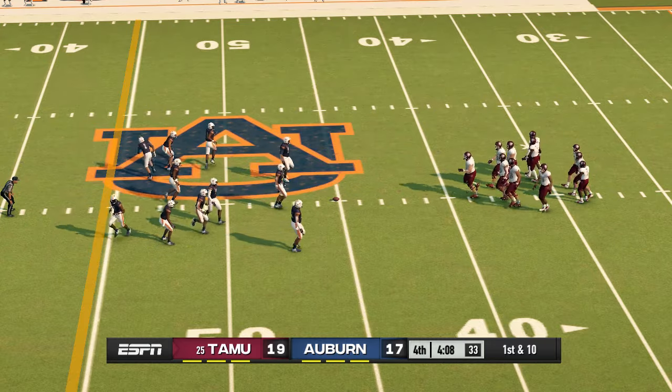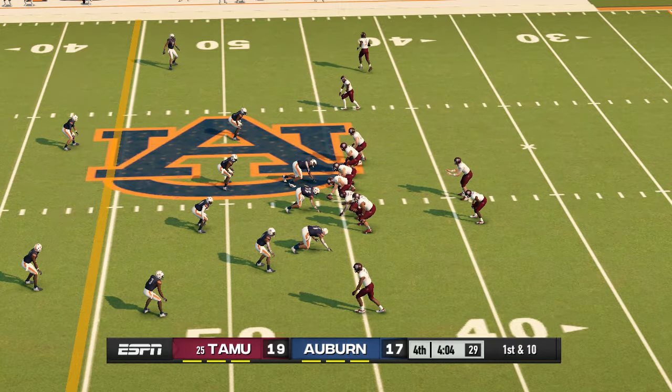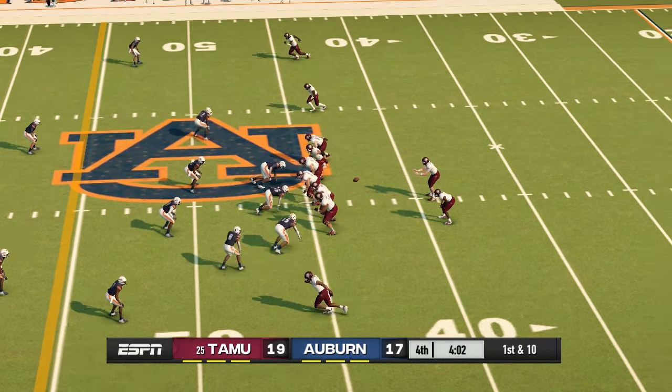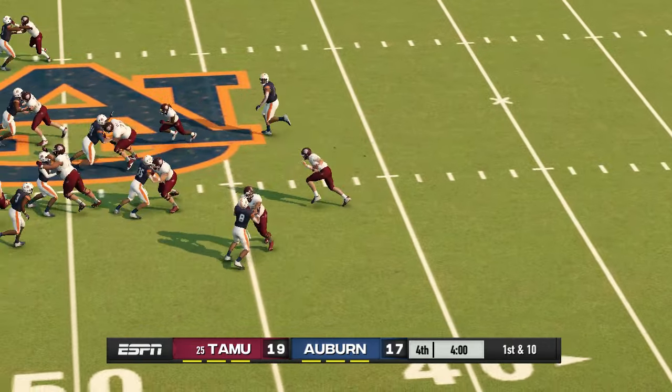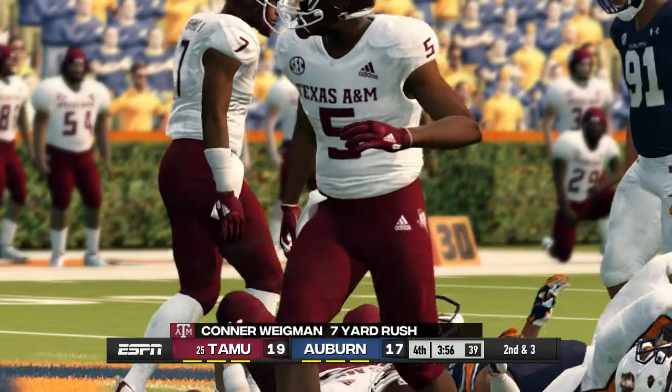Cut and left, cut and left. Three down, three down. Mike 12.